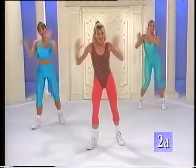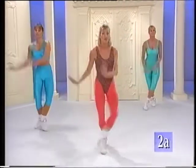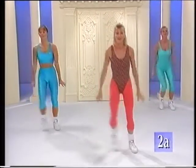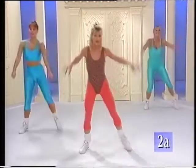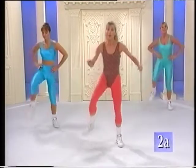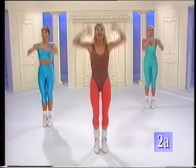Grapevine. Here we go. Circle the arms. Two more. Hamstring curls. Good. Four. Three. Two. Knee lifts. Four. Three. Two. March it forward. Rise up, arms higher.